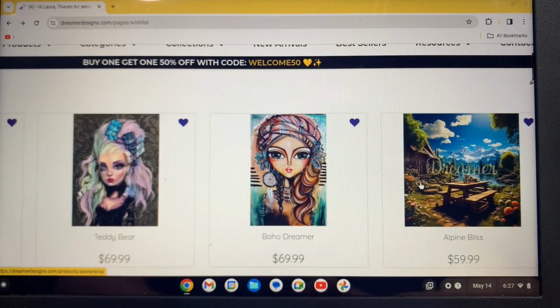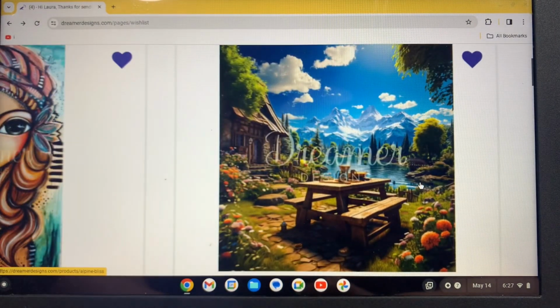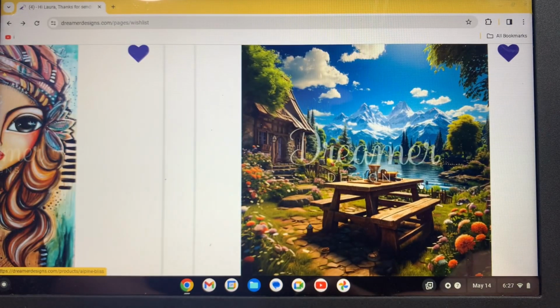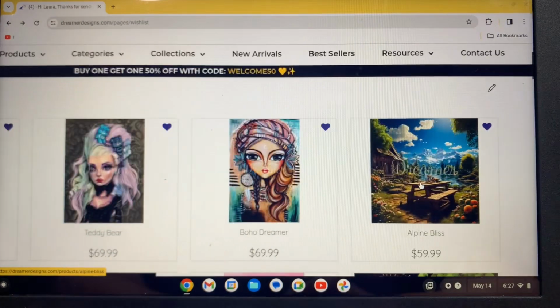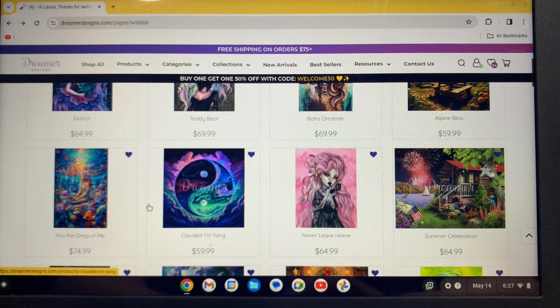The next one, I guess I should try to zoom in on these a little bit. The next one is from, I think this is an Alan Gianna. It's called Alpine Bliss. If you watched last month, it just continues on my landscape theme. I really do enjoy landscape diamond paintings.